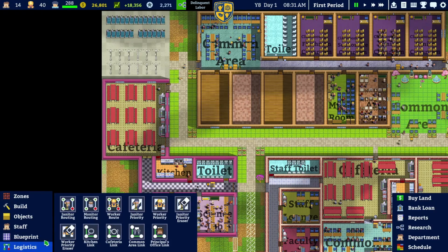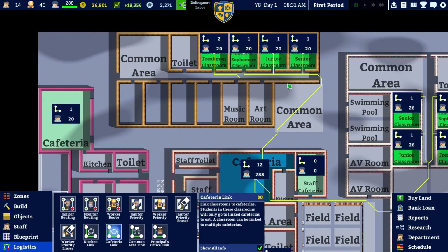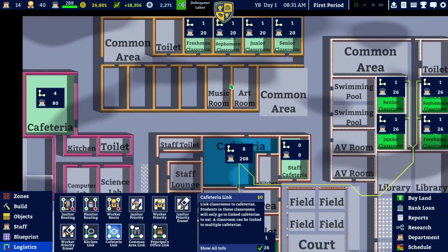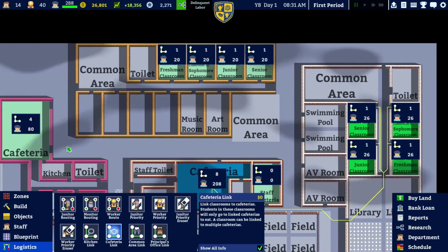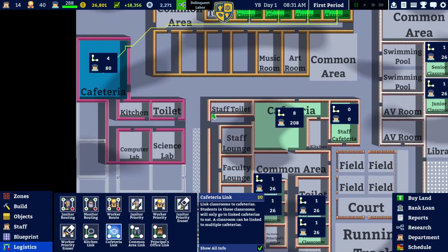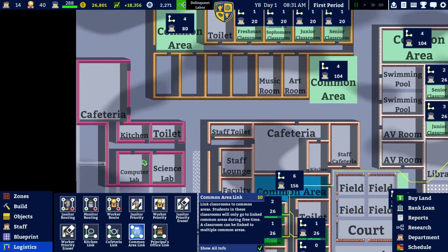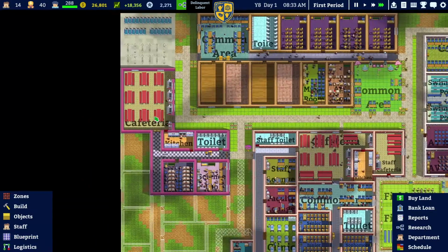Because that's going to be important, that they come in here. Have we set that up? Hang on. Cafeteria links. No, they're not done. Right, hang on. Unlink, and yes, link to there, please. So that cafeteria can serve those lot. So 1, 2, 3, 4, 1, 2, 3, 4, and the new cafeteria can serve those. There we go. Remembered it just at the end there. Better late than never. That's absolutely fine. Okay, right, good. Now let's see if that works then.